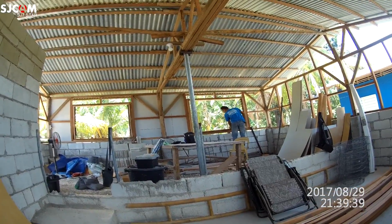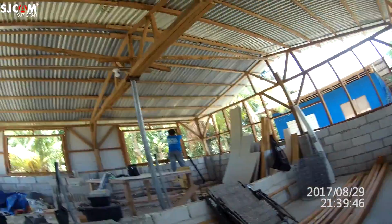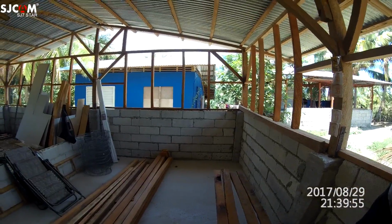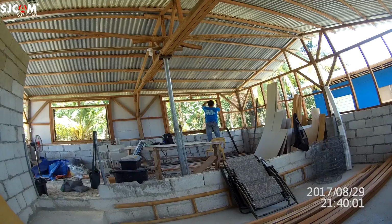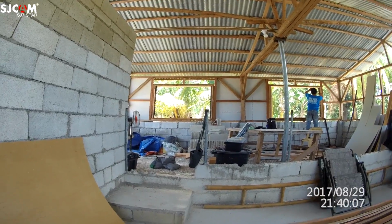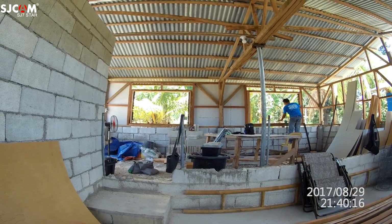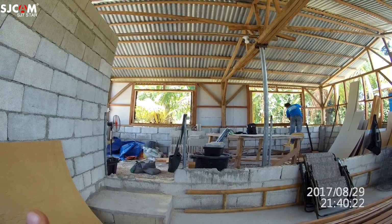So he's here installing the windows. 100%. The windows are not perfect square. And he has to cut off small portions of the frame because the windows are shorter.